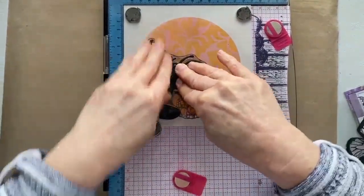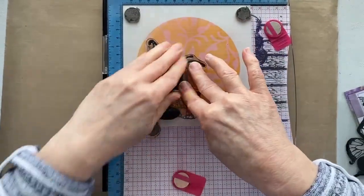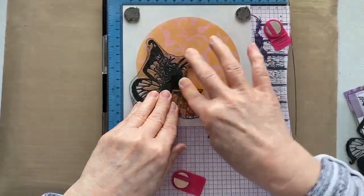Did anybody go to Ali Pali last weekend? Ali Pali is run by Stamp Addicts now.